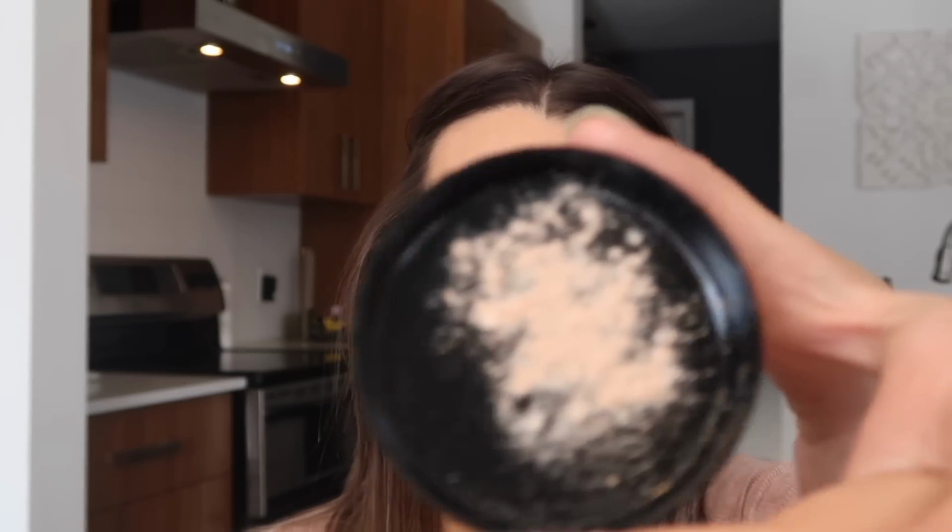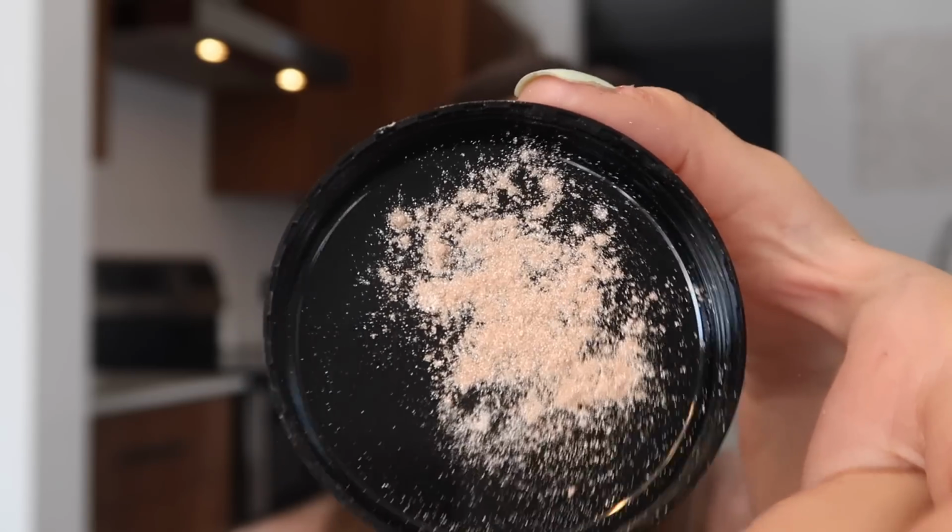Okay, that's pretty blinding. It's weird because it looks very peachy and champagne-y. It swatches very icy. Wow, that's pretty though. The colors are pretty. I feel like my skin tone's a little bit warmer, so it does. Okay, that looks really pretty.